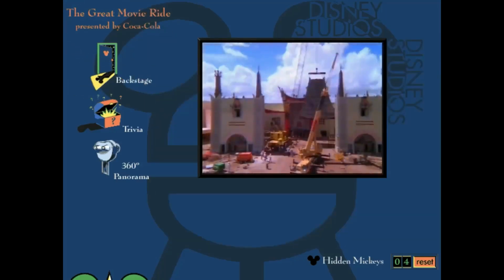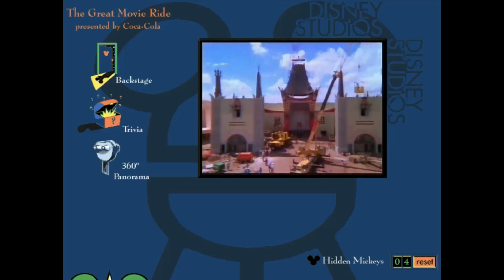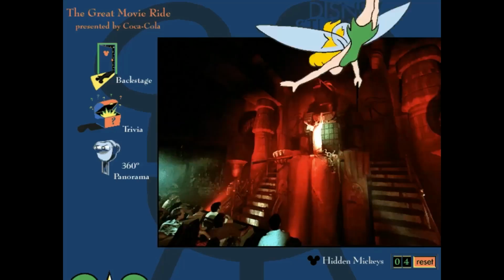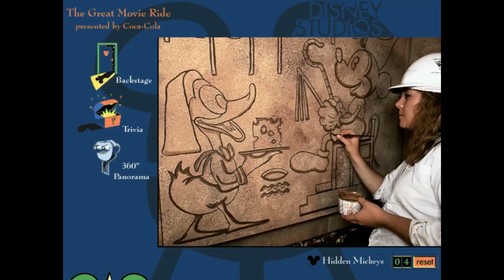Putting the roof on the Great Movie Ride was a unique feat of engineering. If you have a sharp eye, you might spot Mickey Mouse and Donald Duck among the hieroglyphics in the Indiana Jones scene.